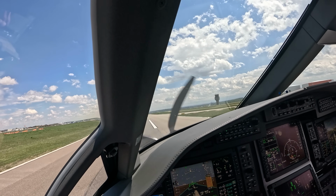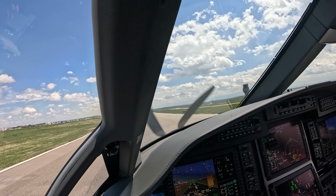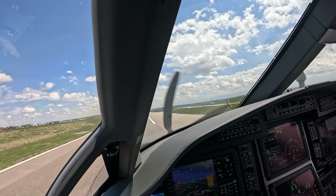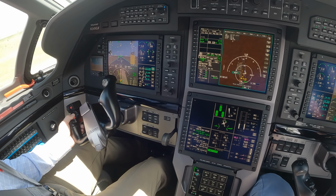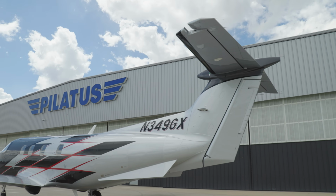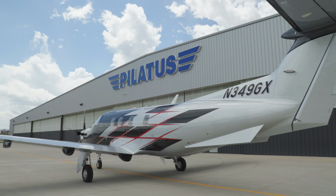Flying the PC-12 was a fun and comfortable experience, not just because of the airplane, but also because I'd just flown the PC-24. The two airplanes' cockpits are set up similarly with almost the exact same avionics package, so it's a familiar environment for switching between the Pilatus turboprop and jet.